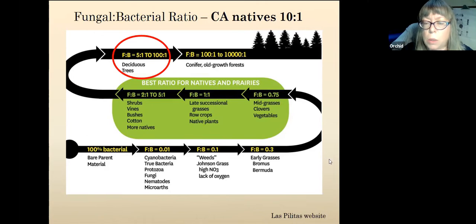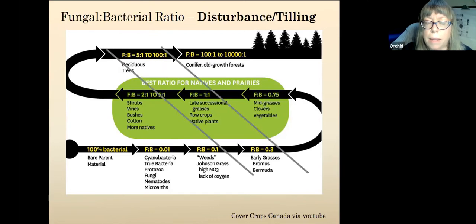And so everybody's like, why are we looking at this picture of this board game? And the answer is because you can change the behavior of the ground by changing the fungal to bacterial ratio. So if you disturb up here, if you made it all the way to here where natives are happy and you till the soil, it's going to go back here to early grasses and bromes, or even to here, mustard. Right? So mustard, like our Arabidopsis, it's not mycorrhizal. So having lots of mycorrhiza can actually exclude the mustard.